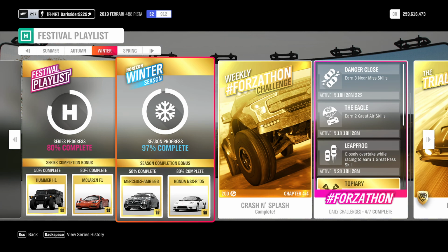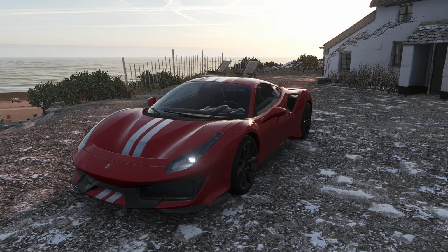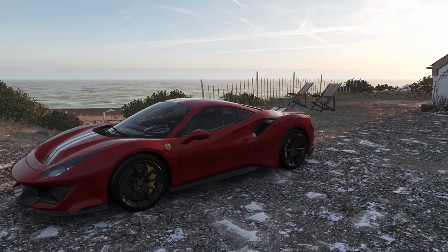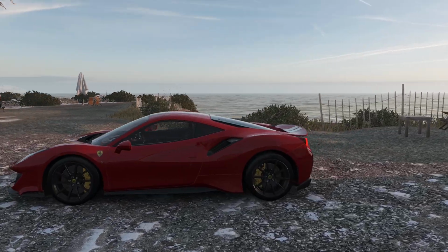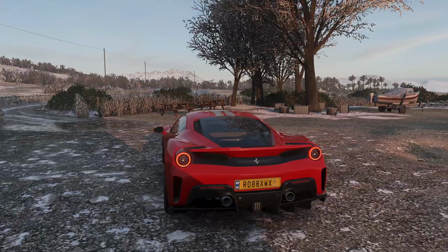Now we'll continue with a bit less expensive, with a buyout of 16 million and less, but where rarity is no longer a factor, as the auction house is full of them, for players that have the money or have the patience to steal one for a cheaper price. On the 10th place we have the 2019 Ferrari Pista, which is still worth 16 million in the auction house.